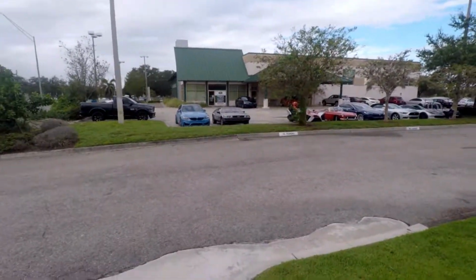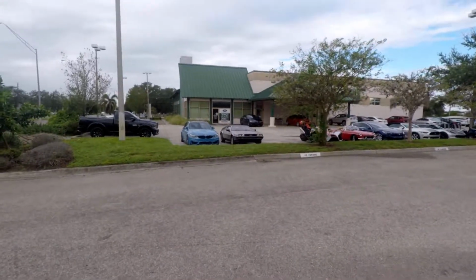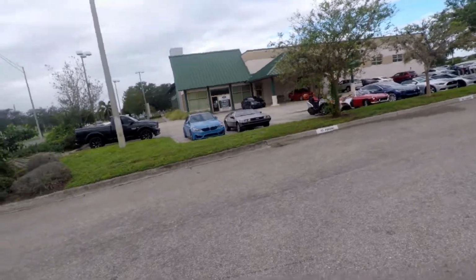And then one more car before we go. Shout out to Back to the Future. Look at that DeLorean over there. The DeLorean next to the BMW M3. But that's a classic. Back to the Future. Shout out to Doc and Michael J. Fox. Again, shout out to BMW of Sarasota.